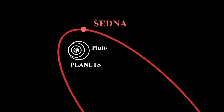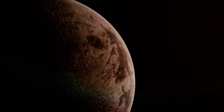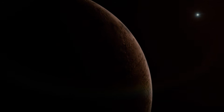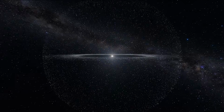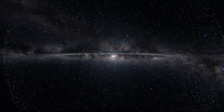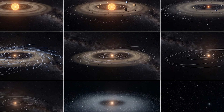That unusual path places Sedna in a transition zone between the Kuiper Belt and the Oort Cloud proper, a region some scientists call the inner Oort Cloud. Unlike the roughly spherical outer cloud, this inner region is thought to retain a more flattened shape, preserving some memory of the disk from which the solar system formed.